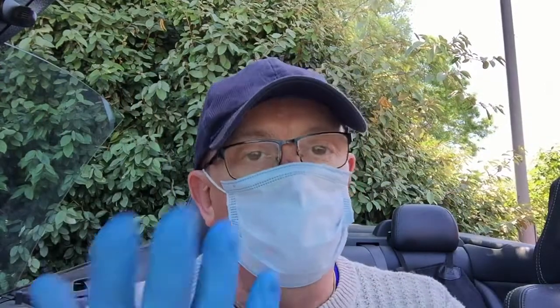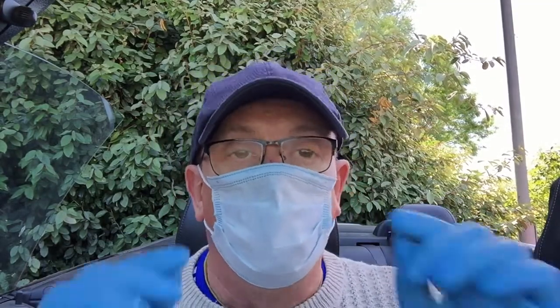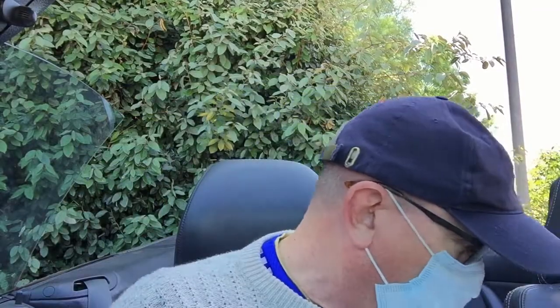Obviously the mask is there to protect you if I breathe or sneeze or anything like that, to protect you and me. I will also have gloves on like this, and I'll also have a mask on as well like this. So that's double protection then, isn't it? It's double bubble then. Also, the thing that I'll bring with me and I'll supply is one of these things.